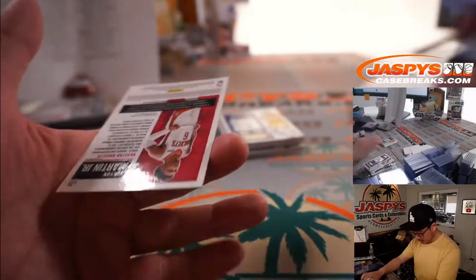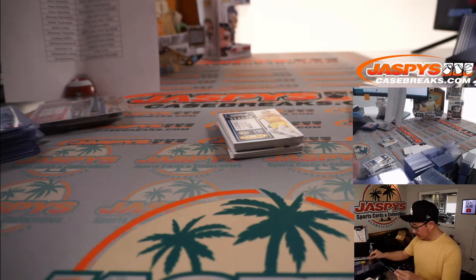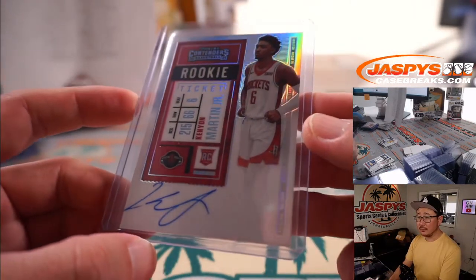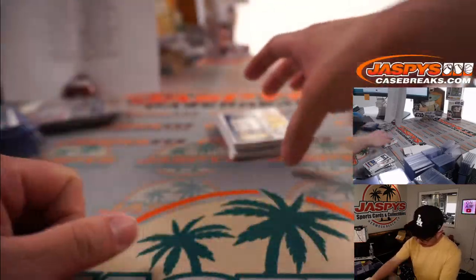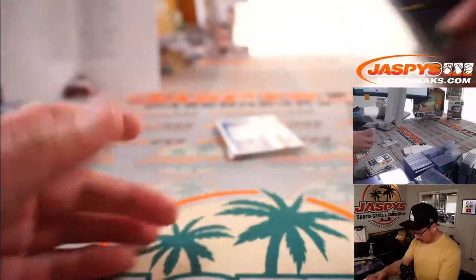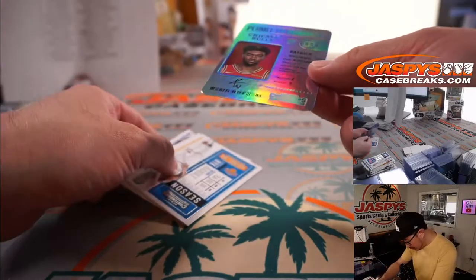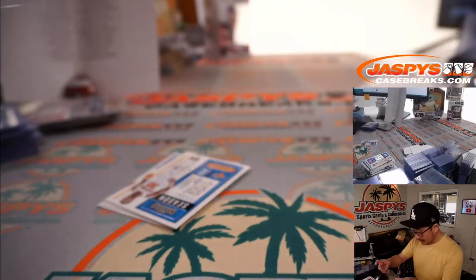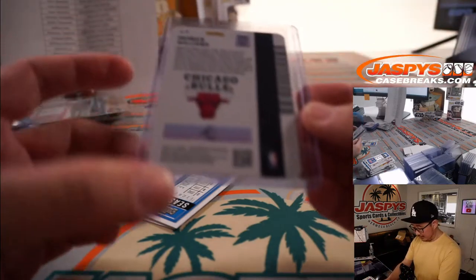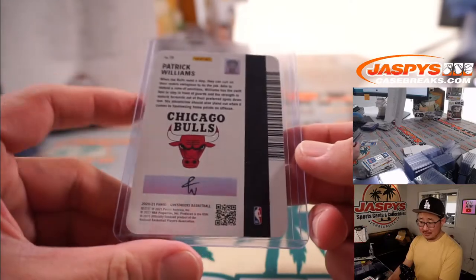And there's our first of two autos. It's going to be nice. Kenyon Martin Jr. showed some flashes of brilliance this season. This is going to go to the Rockets. That'll be for Jared. Nice. Is this our final autograph? Ooh. No, but I think this one is per case maybe? Permit to Dominate. I haven't seen one of these yet. Patrick Williams, he's got a permit to dominate. He's allowed. He's licensed for it. EA with the Bulls.